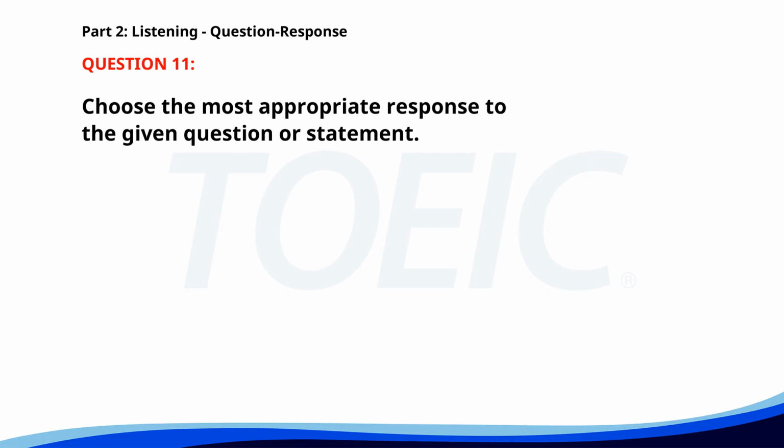Number 11. Do you know how to operate this machine? A. The manual is over there. B. Yes, I was trained last month. C. It's a complex machine.